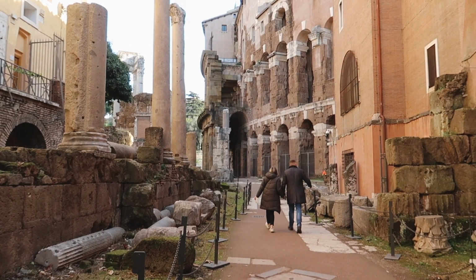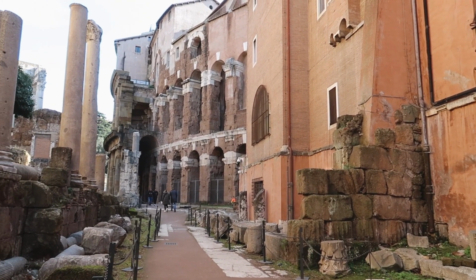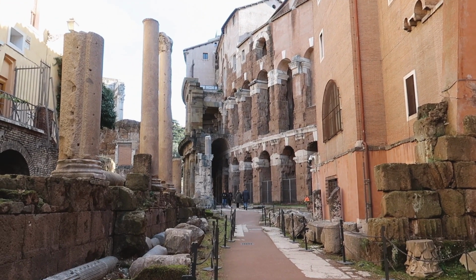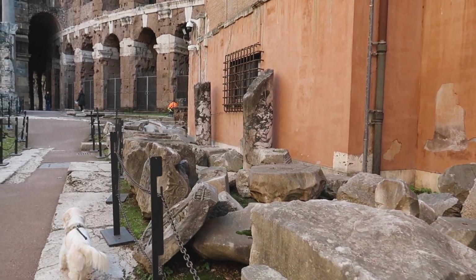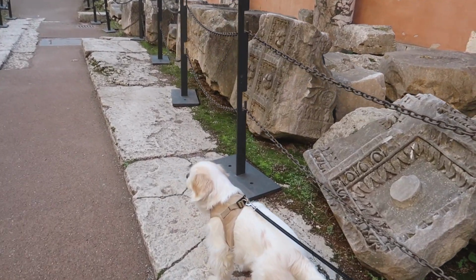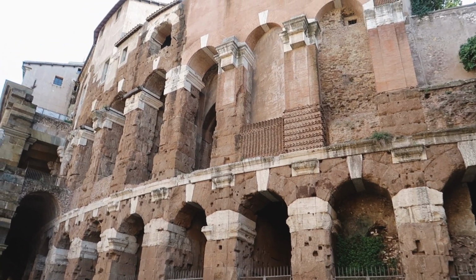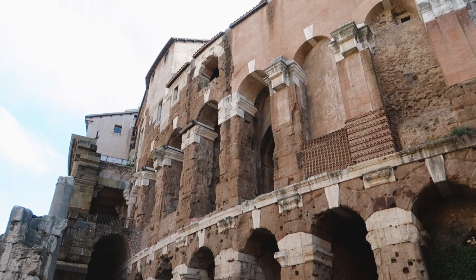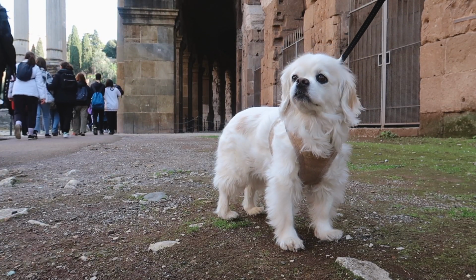You might mistake this for the Colosseum if it's your first time visiting Rome, but this is Teatro Marcello, the theater of Marcellus. This dates back to the time of Julius Caesar, built in the 1st century BC, and it's one of the most impressive ancient Roman monuments in the city. It has a large stone facade and a beautiful interior with a large stage and seating area.